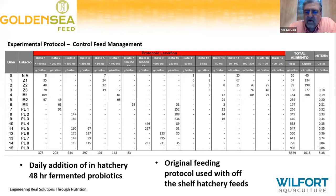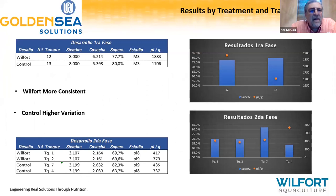All of their feeds were off-the-shelf feeds, of course. To look at some of the results in the first phase, the comparison of the Wilfort animals versus the control, we've got 8 million nauplii stocked per tank. The harvest was very similar at mysis transfer, at 6,200 for the Wilfort and 6,400 for the control.